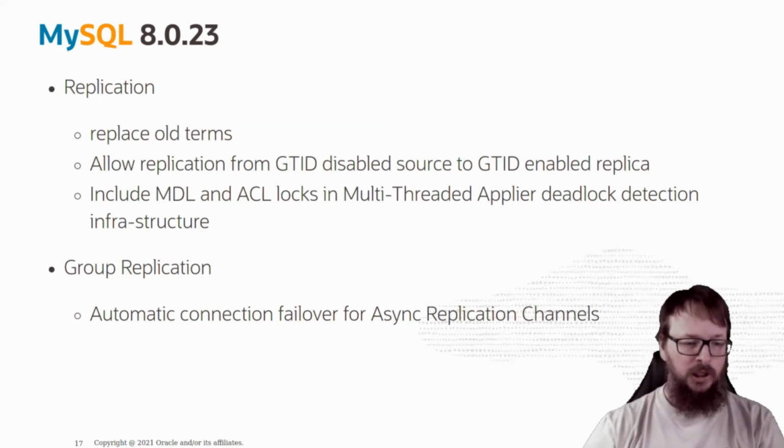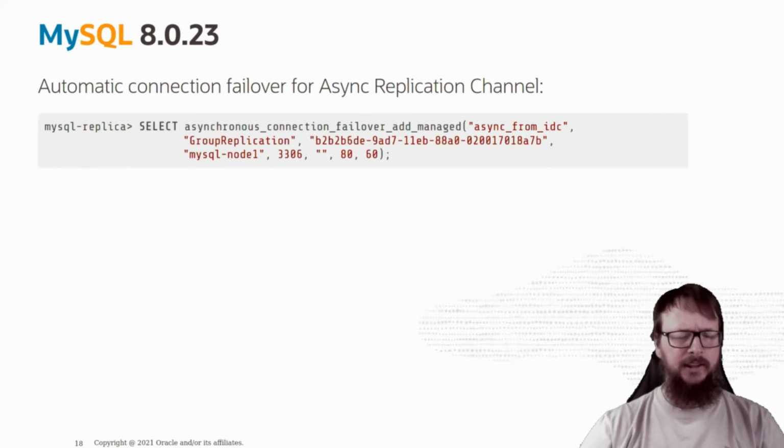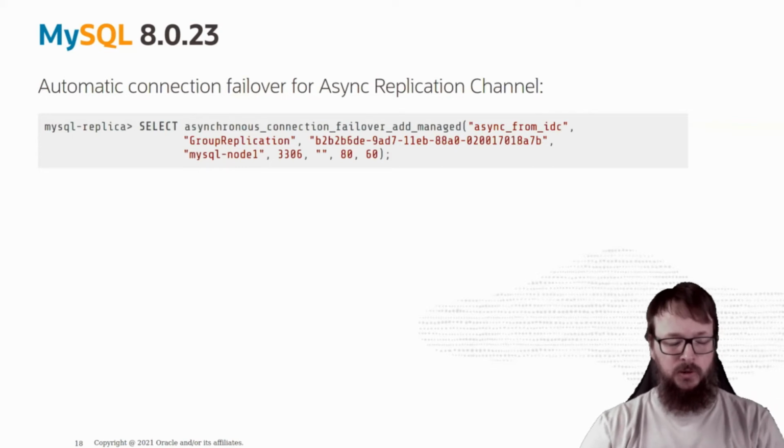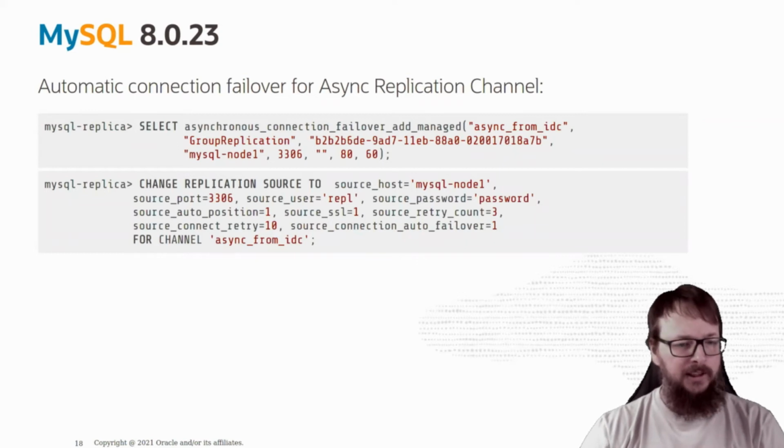So let's have a look at this particular feature because it's very interesting. We can call a UDF to create this managed failover connection, where we give it a name and then say what type it is. We say we're going to be the replica of a source, which is a group replication. We give the ID of the group replication, connect to one of the nodes, and give a weight, like 80 for the primary and 60 for the other ones. And then we can create our replica. So this is how we create the replica.